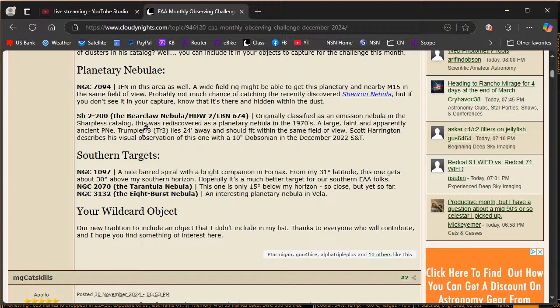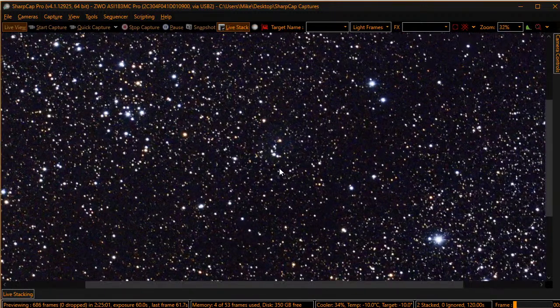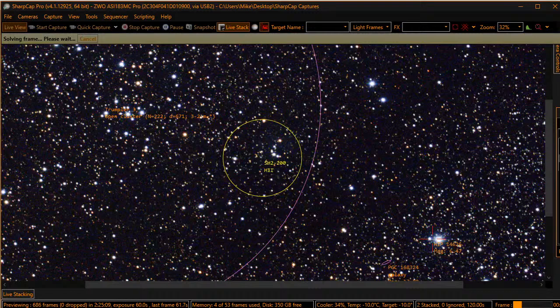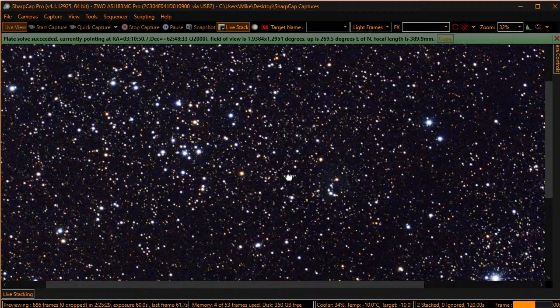Originally classified as an emission nebula, was rediscovered as a planetary. Oh, this is a planetary. Oh, large, faint, and apparently ancient planetary nebula. Something in there, maybe? I'm gonna have to cheat and use annotation. Wow. And here's the Trumpler open cluster he was talking about over here. A little galaxy in there. We'll pull the Trumpler cluster in. That's a pretty thing.